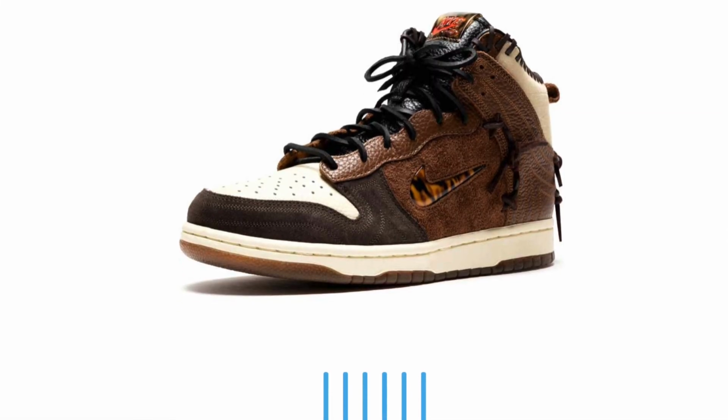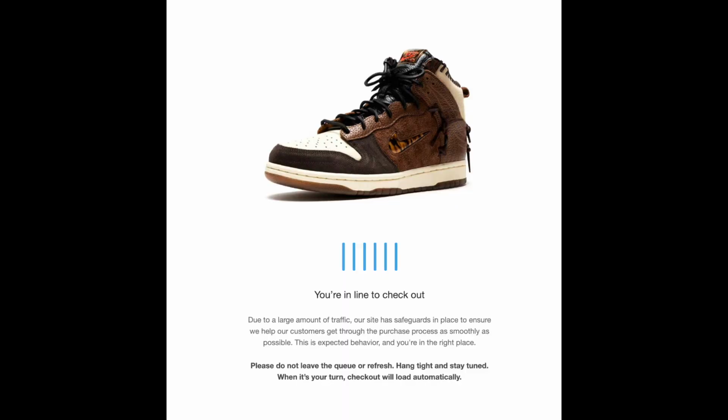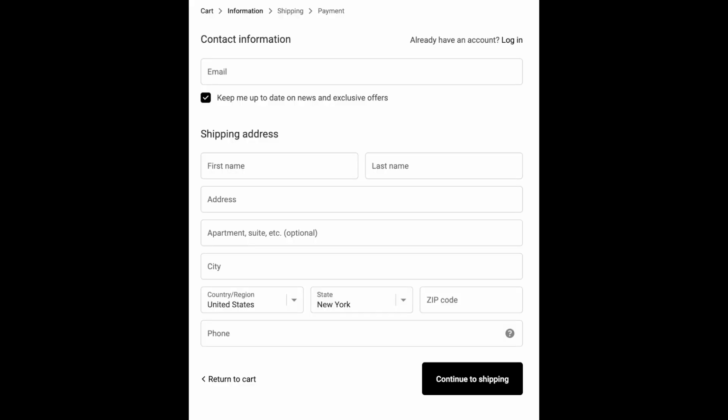We all have known the Shopify queue for a long time at this point. Sometimes it drags on for a long time, other times it's a bit shorter, but in this case, because it was all pretty much just the manual users, the queue was pretty short. So in my case, I think it loaded for about 1 or 2 minutes on that page, and then it just showed up the checkout screen, where you fill in your information, you check out as quick as possible, and you'll be able to get the shoe.